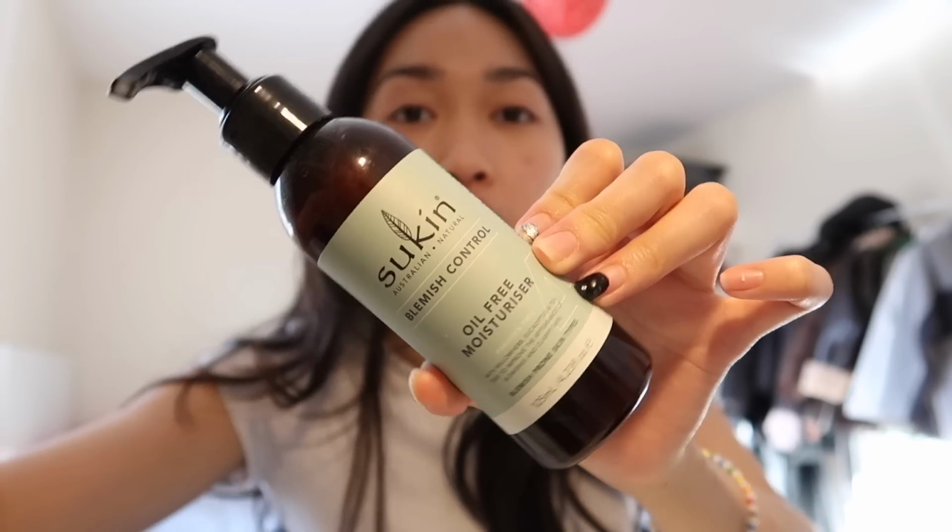Let's get on with the rest of my skincare. I just go in with my Sukin oil-free moisturizer. Always, always, always use SPF. Even in the UK, when there's barely any sun, I still don't feel right going out without SPF. Just do it, guys. Trust me, just do it. SPF really changed my skin so much.